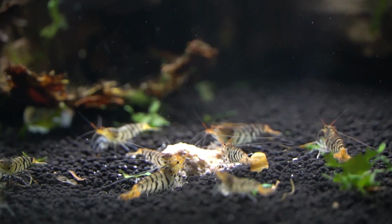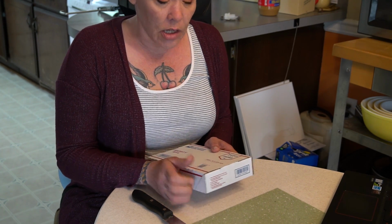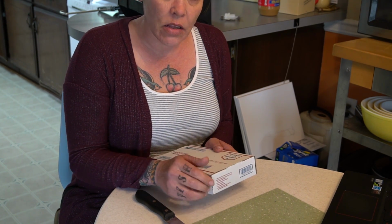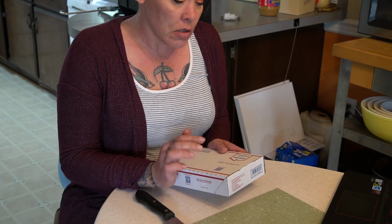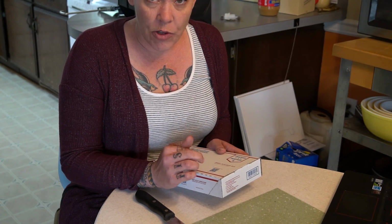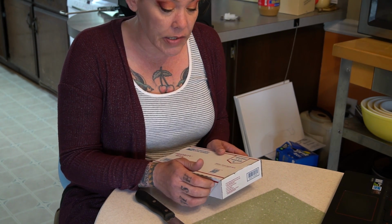Let's go up and unbox that carnivorous plant order. I made a very small plant order from carnivorous plant order for the final items for my bog this year, and I just wanted to share it with you guys. Full disclosure, I've been to the farm where these are from a few times now. It's Carnivorous Plant Nursery down in Maryland.